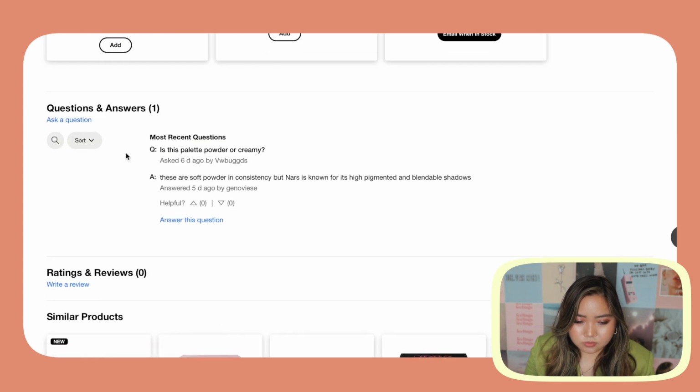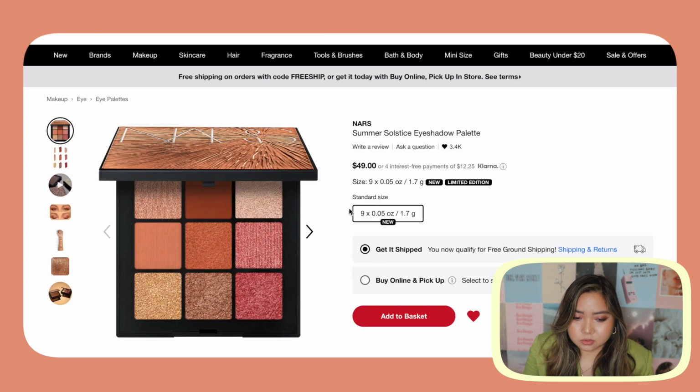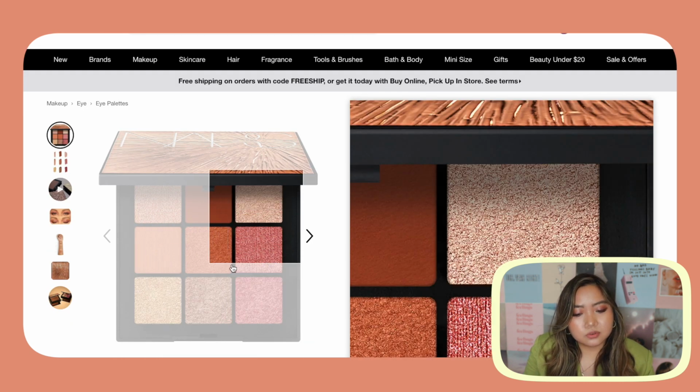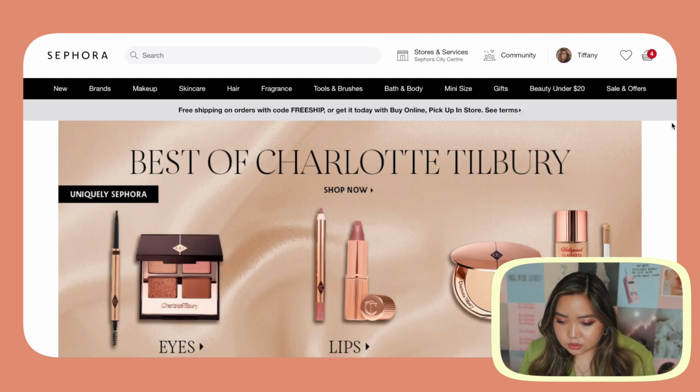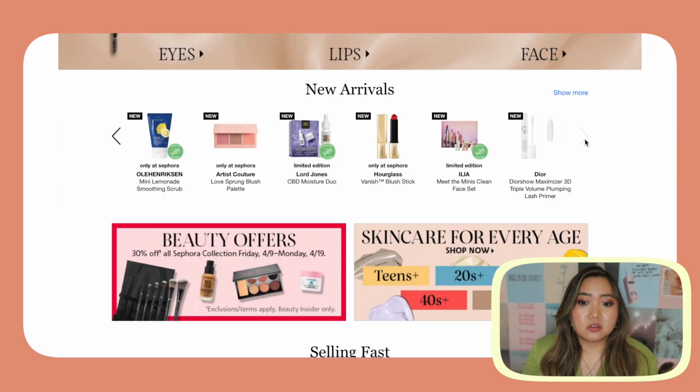Anyway, so I wanted to see reviews, but there don't seem to be any reviews for this palette. Soft powder and consistency, but NARS is known for high pigmented. Okay, I'm biased a bit, aren't we? It looks pretty, but I'm gonna wait for reviews. I love that bronzy shade. So far I only have 4 things in my cart, which is honestly very good for me.